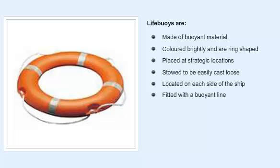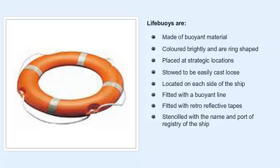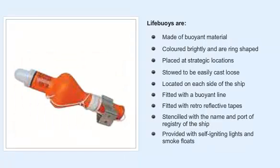with a buoyant line, not less than twice the height at which it is stored. They are also fitted with retro-reflective tapes for visibility. The name and port of registry of the ship is to be stenciled on both sides of the lifebuoy. At least one-half of the total number of lifebuoys should be provided with self-igniting lights, and 2 of these should be provided with self-activating smoke signals.